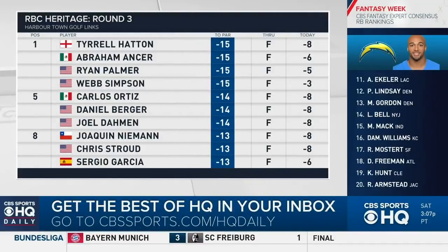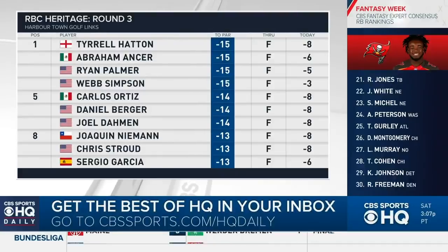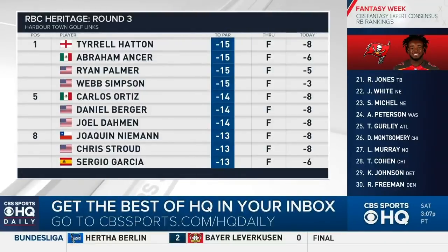Look at all of the 8s on the leaderboard. Tyrrell Hatton, 8 under. Carlos Ortiz, 8 under 63. Daniel Berger, 8 under 63. Joel Dahmen, 8 under 63. Joaquin Niemann, 8 under 63. Chris Stroud, 8 under 63. It is an RBC tournament record for one round with 6 golfers shooting an 8 under 63. Incredible.